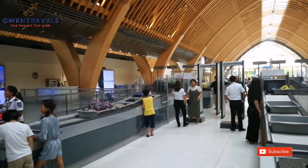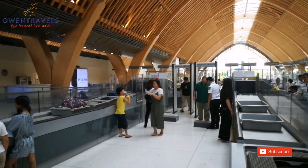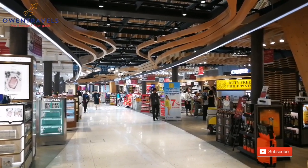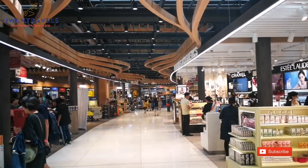Immigration and security was quick, even though there are multiple international departures that time. I'm very much impressed with this new terminal. I never felt agitated, unlike whenever I flew out of Manila.